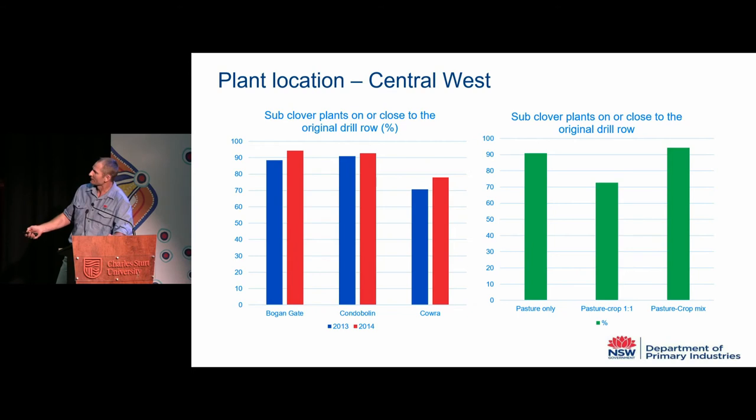If we look at our pasture treatments, so pasture only compared to the pasture crop mix, where the subclover was sown in every drill row, 90% averaged across those sites remained on or close to the original drill row. We did have a reduction, or another way of looking at that, an increase in movement beyond the drill row in this treatment, the pasture crop 1-to-1.